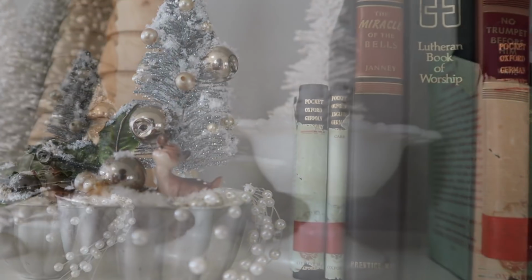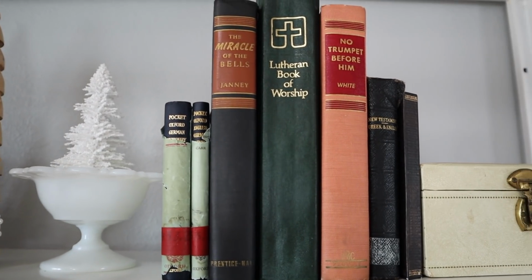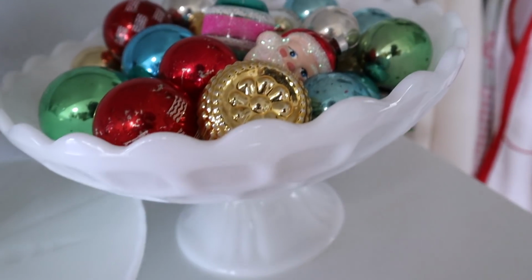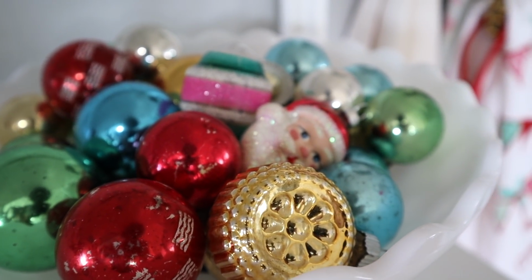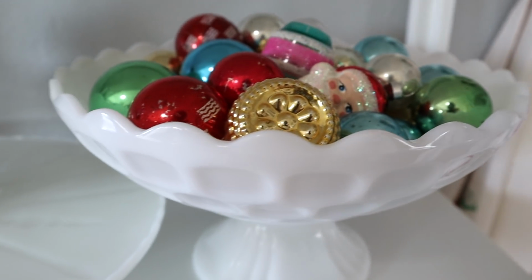And then all of these books, The Miracle of the Bells and No Trumpet Before Him, I picked up this summer, and they have the most gorgeous Christmas graphics inside. The next shelf down has probably one of my favorite things ever, and that's this large milk glass footed bowl filled with all my favorite vintage ornaments and shiny brights.